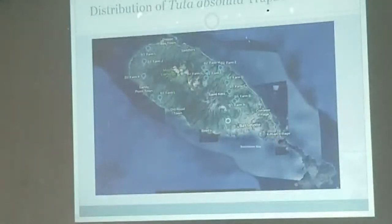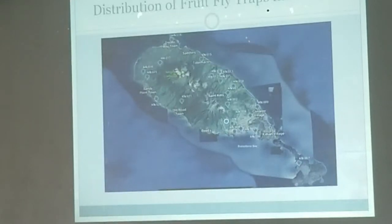Just a visual for you to let you know where we would have had our traps when we did our tomato leaf miner survey here in St. Kitts, distributed around the island. That was the blue dots that you see there.